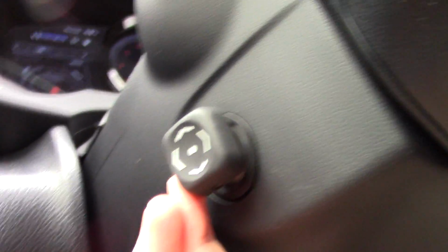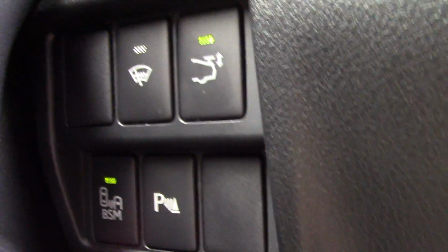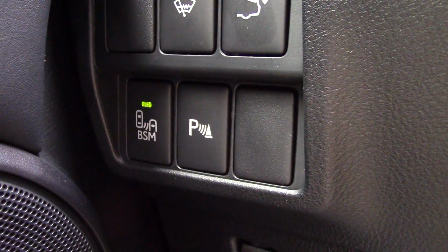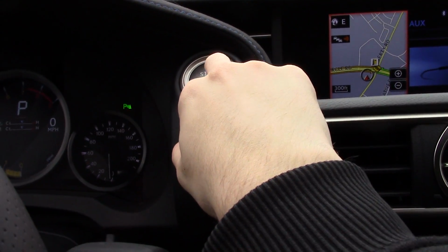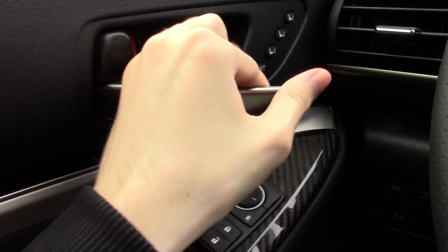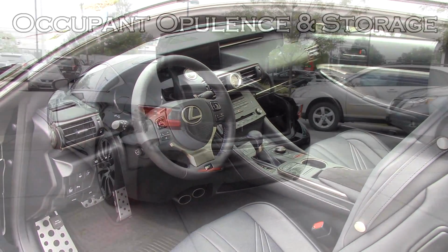All RCFs have a power tilt and telescoping steering wheel. Instrument brightness controls. Your buttons to initiate the headlamp washers, to raise the power rear spoiler, and buttons to turn on and off the blind spot monitoring and parking sensors. Notice that when you power off the vehicle, it moves the steering wheel and seat to help with easier entry and exit. Let's go ahead and take a look at the rest of the vehicle.